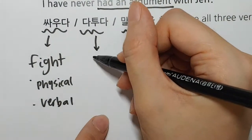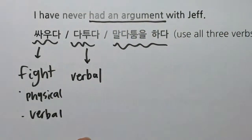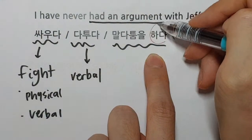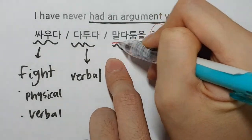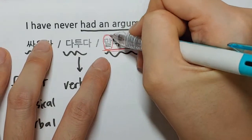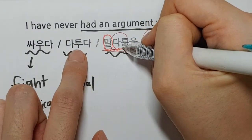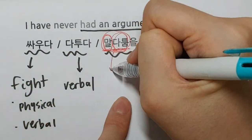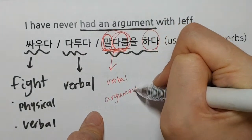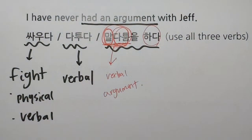And 다투다 is also to fight, but it usually means to verbally fight. And 말다툼하다 literally means to do 말다툼. So 말다툼 is a noun that means, 말 means verbal speech, right? Verbal 다툼. 다툼 comes from 다투다, so it's 다투다's noun form. So 말다툼 literally means verbal argument. So they all mean to have an argument with someone, to fight with someone, to quarrel with someone.